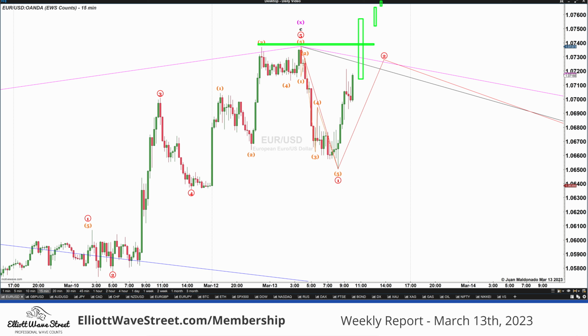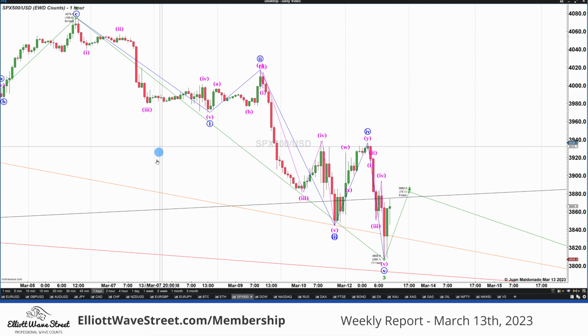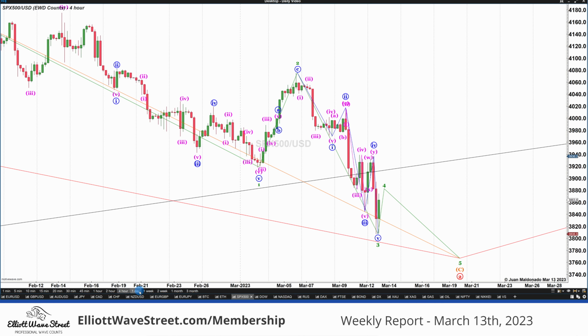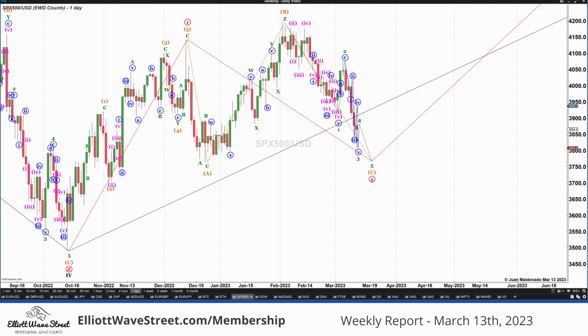That's the plan. Let's have a look at the S&P. The S&P has been fantastic. We have been short. The bias has been short. Let's have a look at the daily chart. On the daily chart, I have been looking for weeks for price on the S&P to come back to this area. So finally, we are pretty close to that area. I think we're going to make it.